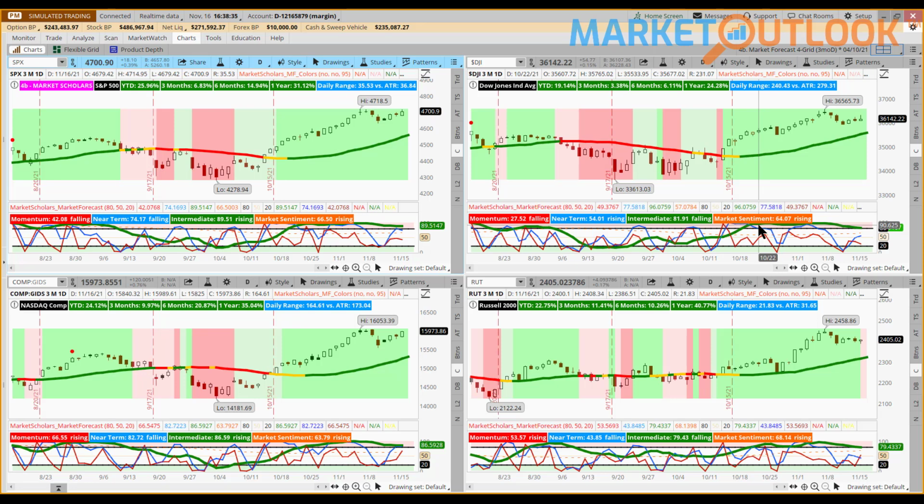You will notice that of those three, the next one likely to lose its posture at this moment in time is the Dow Jones Industrial Average. Its intermediate line is at 81 right now, and again, if it were to slip below 80, then it's going to have the same look as the Russell 2000 currently does, whereas there's a little bit more wiggle room at 89 and 86 respectively on the S&P 500 and the NASDAQ Composite.